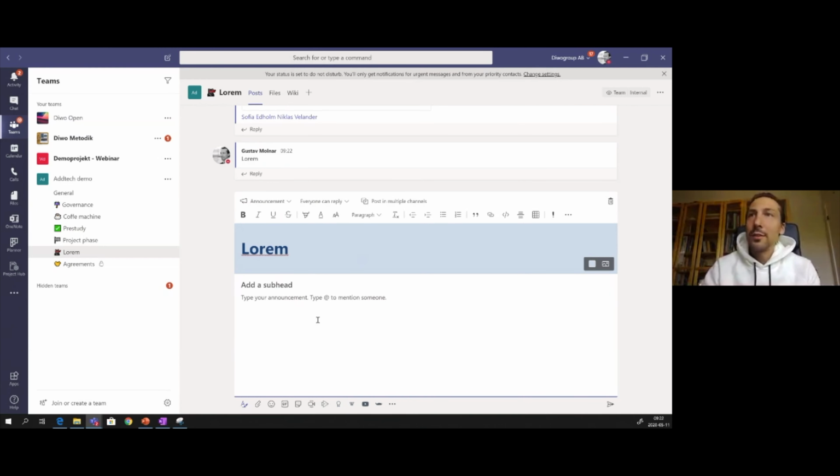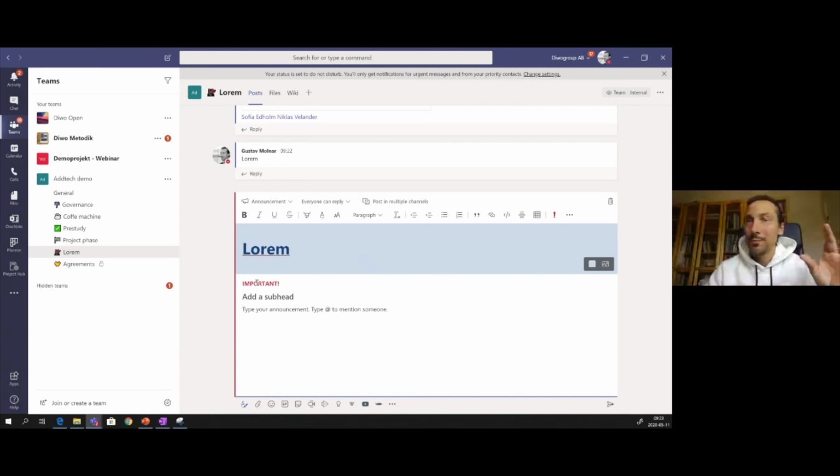And you can have a subhead, you could have announcements in here, you could add a background picture or background image if you want to. You can choose to actually have different headings. You can do a lot of things like, well, adding in or inserting tables and things like this. And of course, this one is quite good as well. Mark as important, because you get this little red bar that says this is important, and everyone will see that something important has happened in this channel, in this team, and everyone will get a little announcement from that. You can also say, should everyone be able to reply, or maybe it's only me and the moderators that can reply.